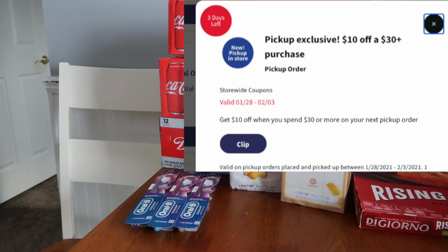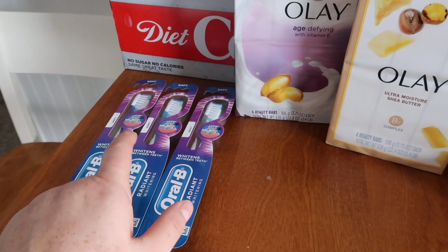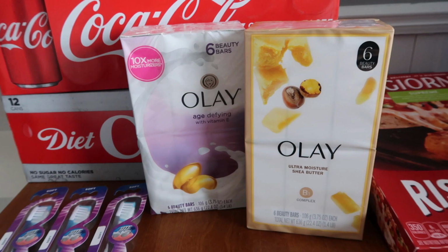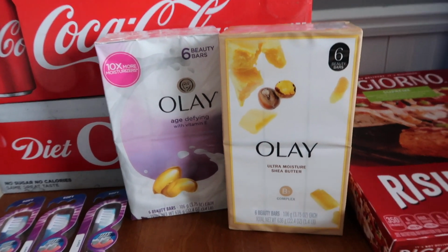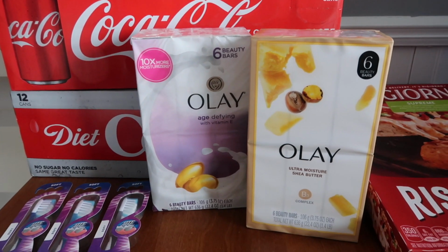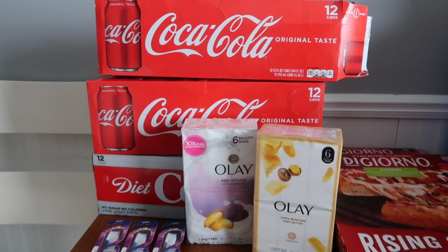So what I did, guys, was I grabbed 3 of these toothbrushes for $11.97. Again, I had the $5 off of 3. You know the drill. I grabbed 2 of the Olay bar soaps. We don't get a lot of deals with bar soap, so I thought, hey, why not? These guys are 2 for $12, and then the Coke products are 3 for $9.99.